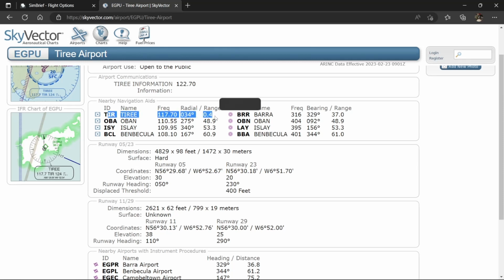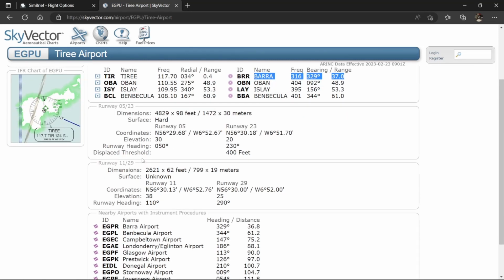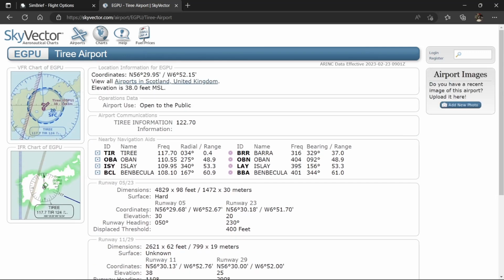BRVR, range 0.4, so it's right there in case we get lost. And then we can go off of Barra for our NDB should we want to, but I'm not going to. And it's always handy to write down other compass headings of other runways, should the wind change or something, or air traffic or whatever happens. Can't see air traffic being too much in our way on this one.